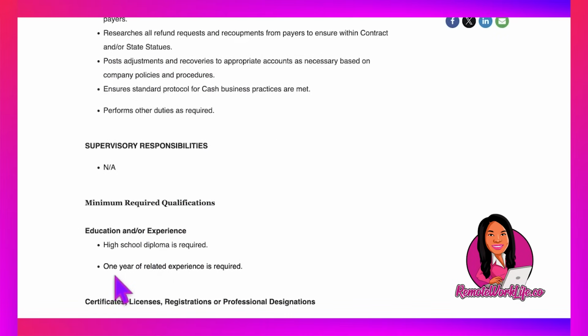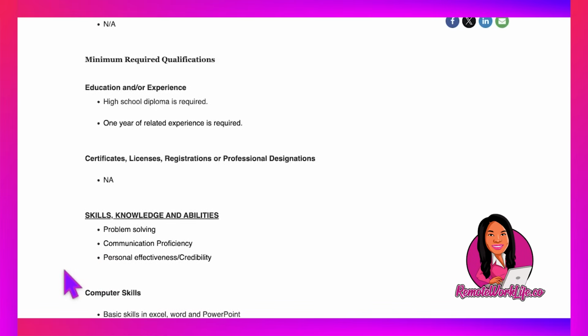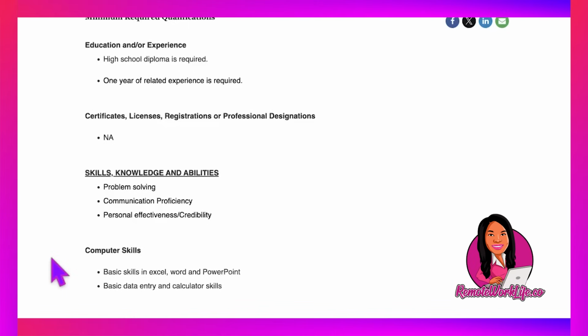And to qualify, you just need your high school diploma and 1 year of related experience. So they don't tell us exactly what that looks like, but I'm sure if you've ever done this or if you've worked in medical billing or something having to do with money, and even maybe if it was just researching different things. Maybe you've worked in, I don't know, like insurance, doing research for claims and whatnot. Maybe you could take that research experience and apply it here. So they leave it vague. I don't want to tell you anything specific, but I just want you to think about all the different ways that maybe you might have that related experience.